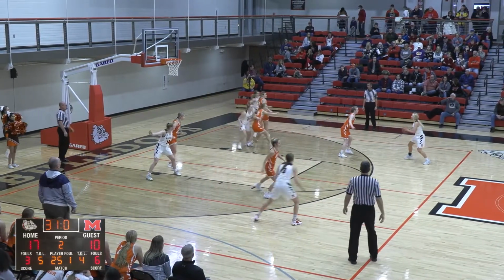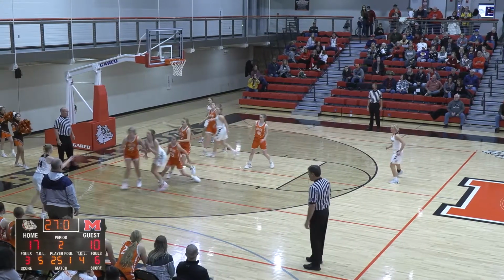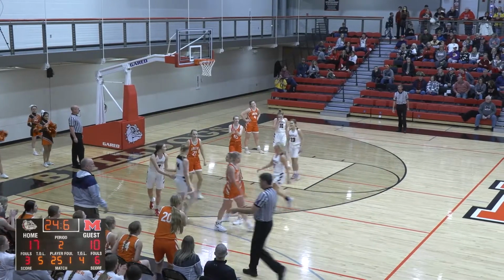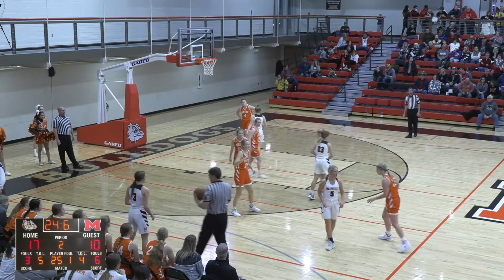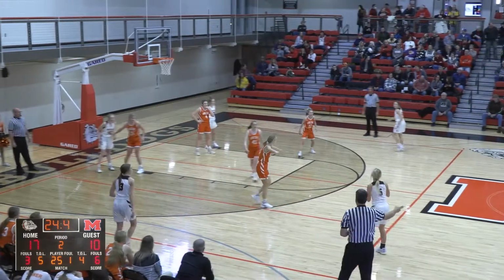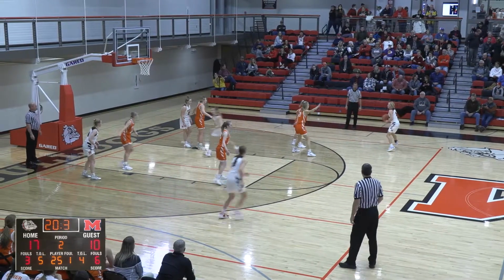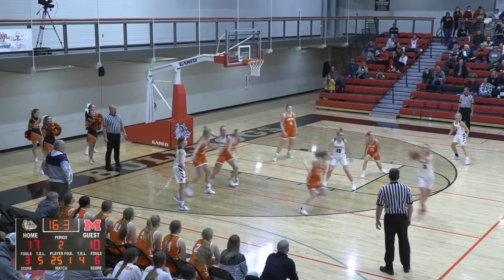33 seconds left to go, so Marysville might get the last shot here. Peschel driving inside the paint, kicks it to Price, who tries to shoot the three and gets it blocked by Lexi Barnes. It'll still stay with the Bulldogs, but good defensive effort coming in from the much taller Lexi Barnes, sitting at 5'10", against Ashlyn Price.